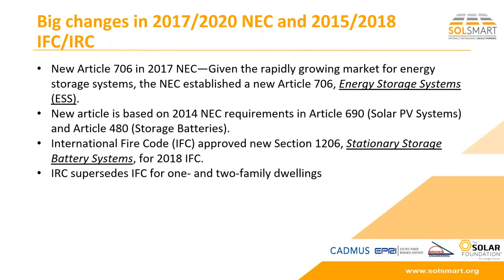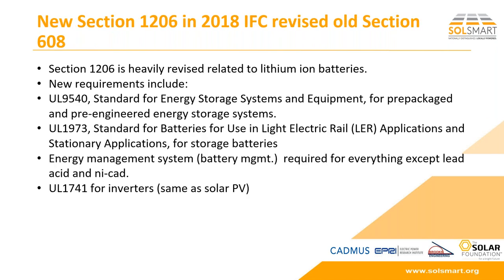Interesting to be aware of is that the International Residential Code, the IRC, supersedes the fire code for 1 and 2 family dwellings. So there are some differences. As we go to the next slide, we'll be talking about some of those. As I mentioned, the 1206 superseded 608, and it is primarily because of the need to address lithium-ion batteries.